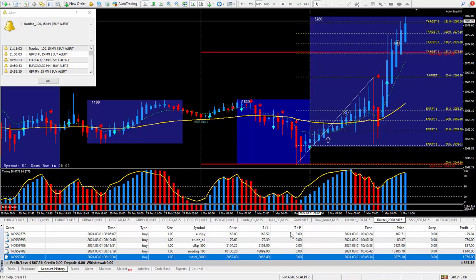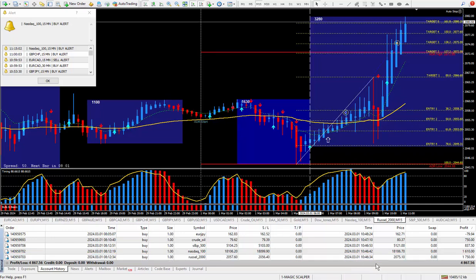So another great day of trading using my magic scalper. Great way to end the week. I knew it was going to be well over 200 pips and or ticks. Grand total came to 486 pips and ticks. They were mostly all ticks. And all of those ticks ended up paying out $4,867.